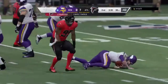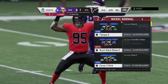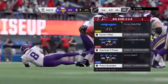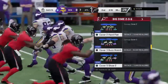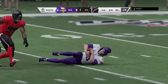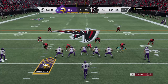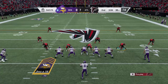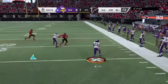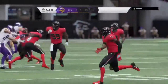Cousins, nowhere to escape, and he goes down. Jack Crawford able to drop him for a loss of 4 from his defensive tackle spot. And it's 3rd and 15. So now after the sack, Cousins and the Vikings come up here 3rd and long. Finding some room at midfield, 17 yards, first down, Vikings.